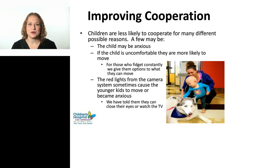Children are less likely to cooperate for many different possible reasons. A few might be that the child is anxious. The child might be uncomfortable, and then they are more likely to move. For those who fidget constantly, we give them options, such as if we are treating their chest, we may allow them to move their feet.